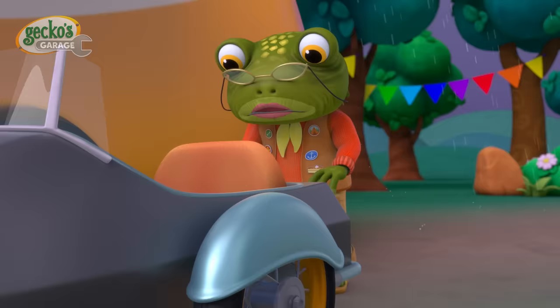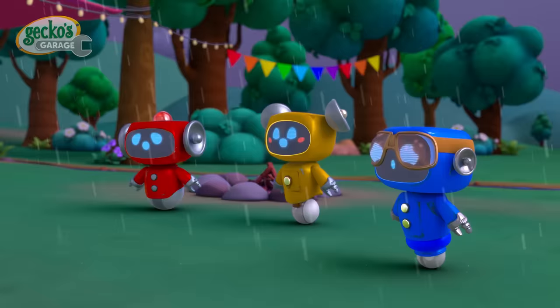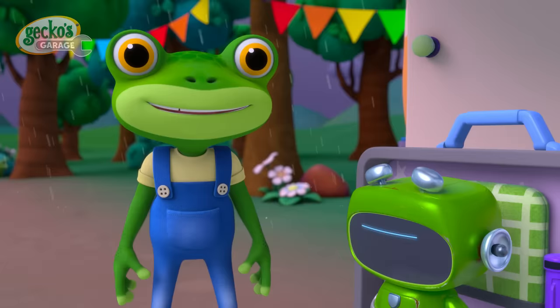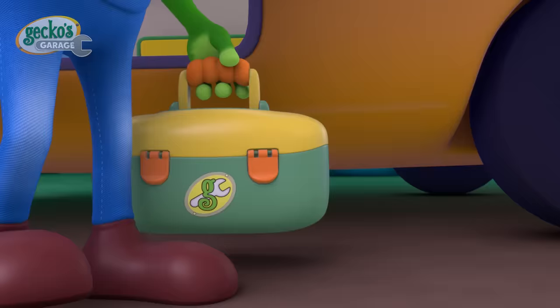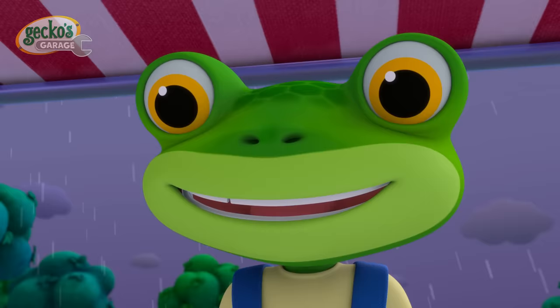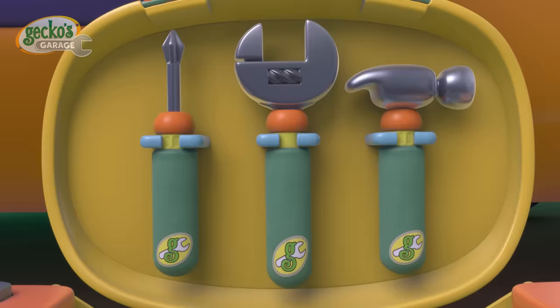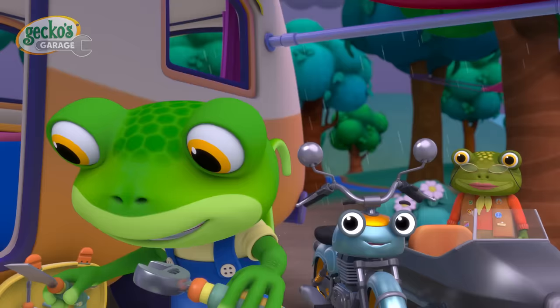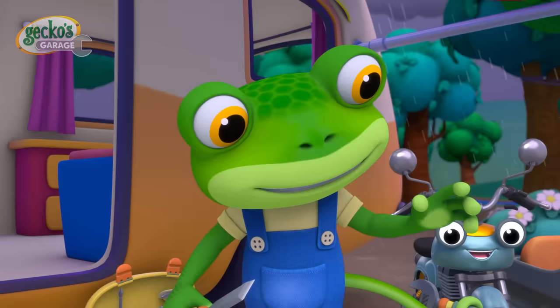I'll have a look in Miles's hatch. No. Nope. Aha! A dynamo. Let's do it! What tools do we need? A wrench. Chisel. Gecko's garage. Time to fix. Gecko's garage.